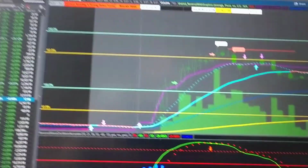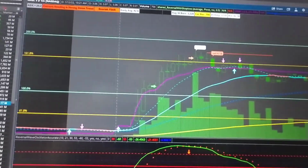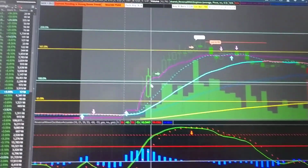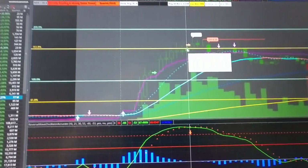Today is January 12th. I worked with two stocks this morning. I think I'm done for the day. I started very early in pre-market. I was in here at my desk at like 4:45 my time this morning. I'm able to trade with my broker at 5 in the morning.